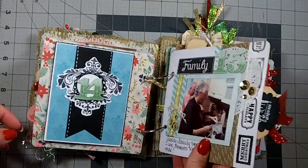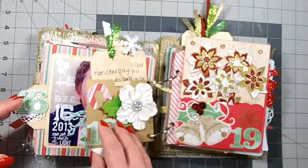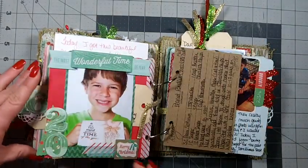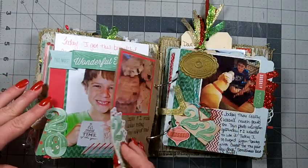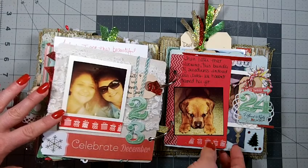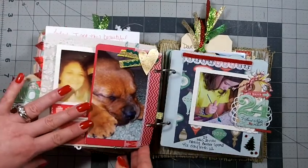So here we go, day 15, day 16. There's 17 and 18. And then I think this is where we left off. Was day 23. So there's my day 23.